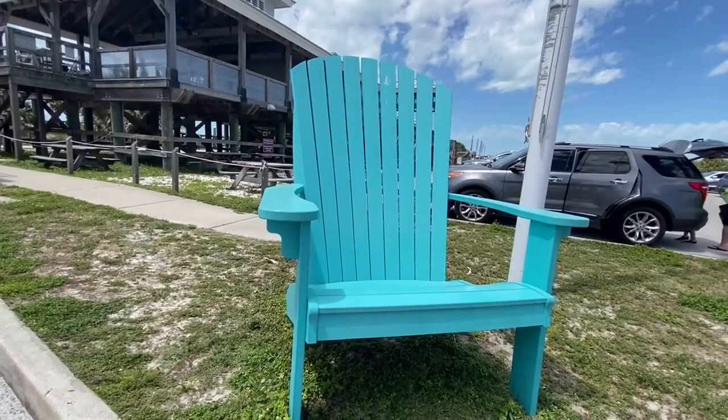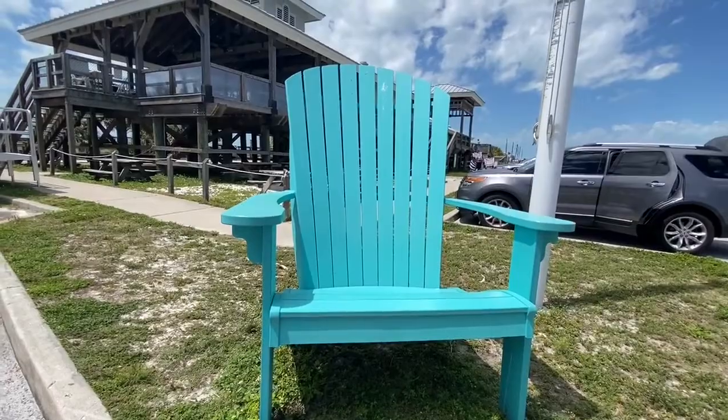So we're just gonna check this place out. Like I said, we have never been here before. So we're just gonna walk around and see what all is here. Here is this big chair that they just have sitting here. It's pretty cool.